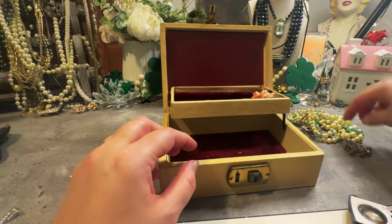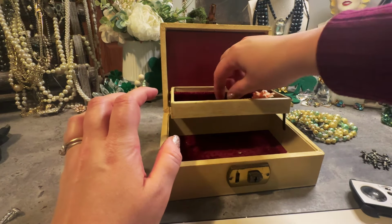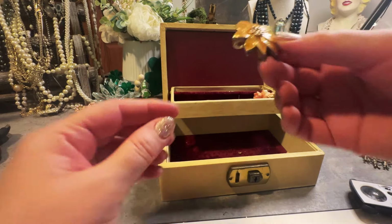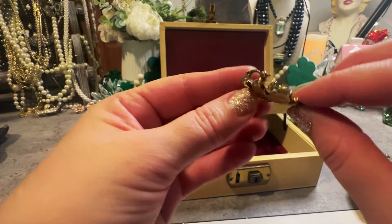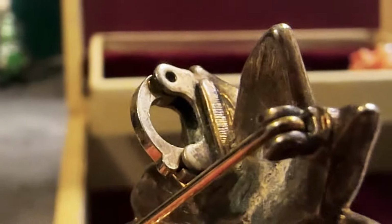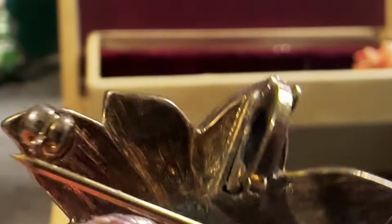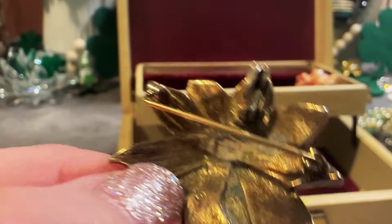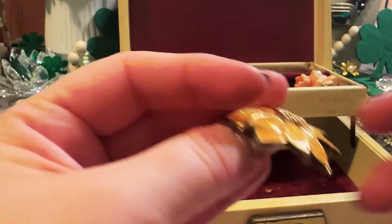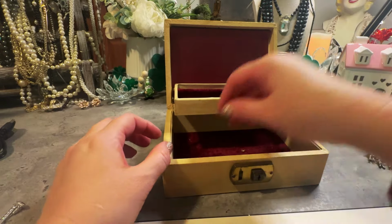Okay, this is going in the Andy pile. And I might put this in a bag so he knows this goes to this. But yeah. Okay, this looks like one to sell. Oh, it's like a pendant slash brooch pin. Ooh, look at that, you guys. Oh. Very nice. Very, very nice. So a little mark right here. Nope, I don't see any other markings really. So this one will get listed on eBay.